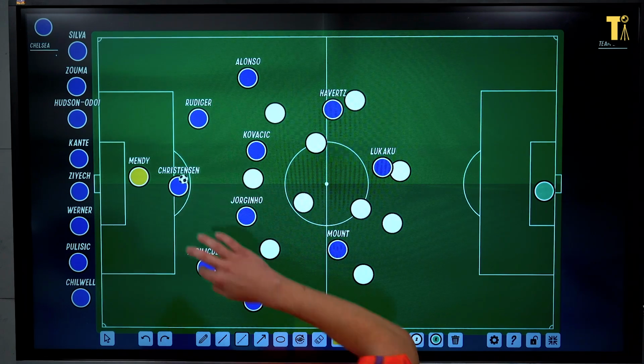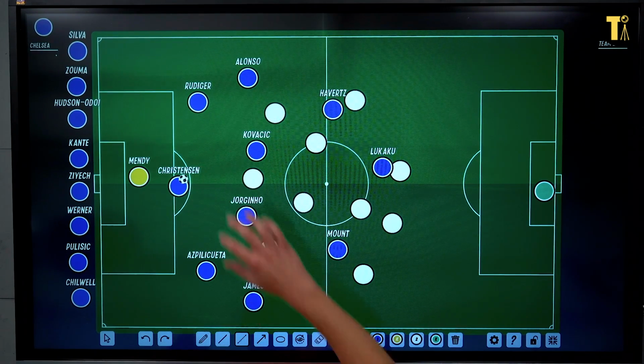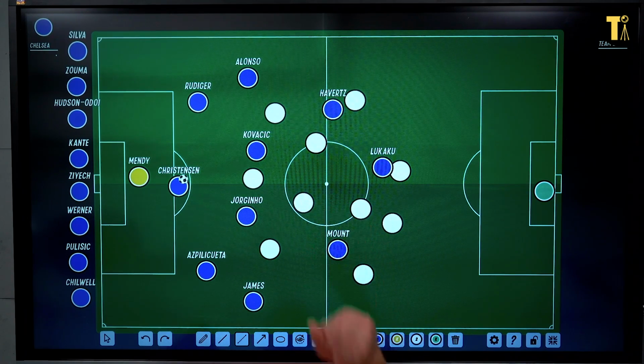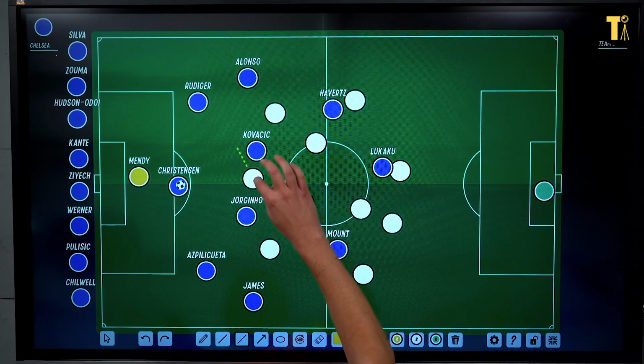When they build from the back three, they split very wide to make sure there's options. Remember the lines we were drawing earlier, the serial killer lines? Well, they're back again, but only in your mind, because you are now also a serial killer. Don't kill anyone. But what happens here is Kovacic is going to make this sort of bendy run.